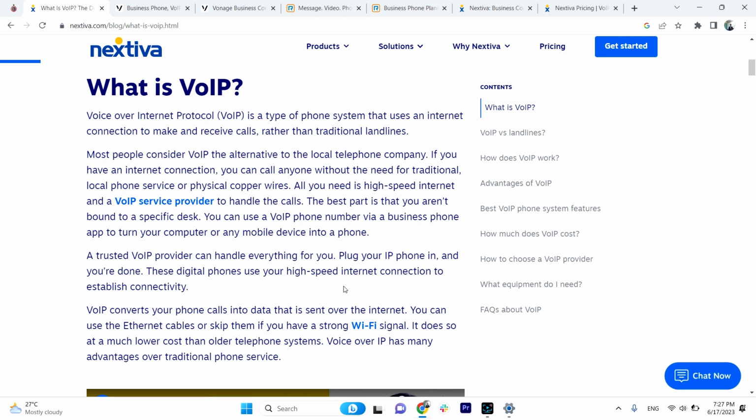So, what is VoIP? Voice over Internet Protocol is a type of phone system that uses an internet connection to make and receive calls rather than traditional landlines. Most people consider VoIP the alternative to the local telephone company. If you have an internet connection, you can call anyone without the need for traditional local phone service or physical copper wires. All you need is a high-speed internet connection and a VoIP service provider to handle the calls.